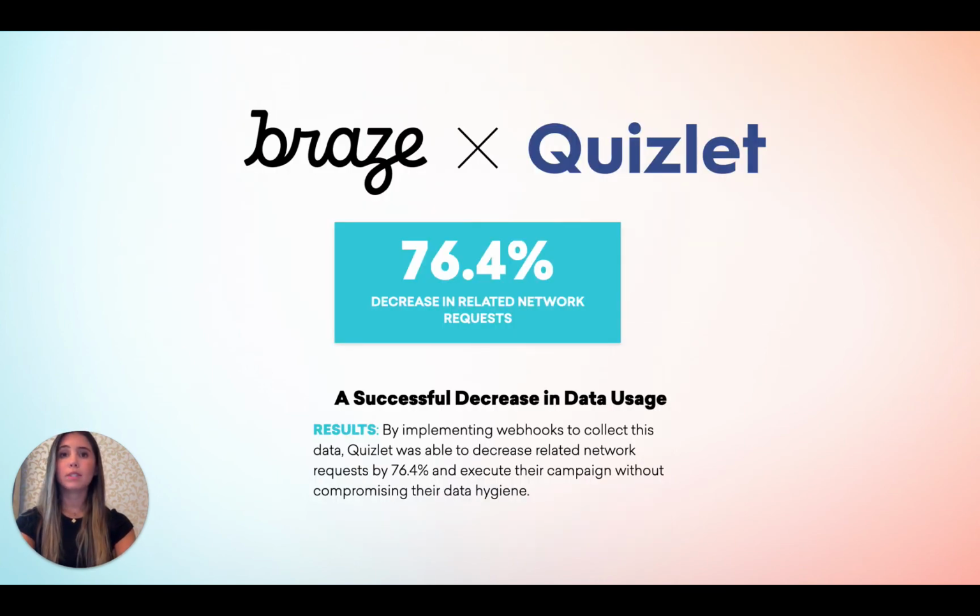When Quizlet attempted to collect data by running queries, not only was historical accuracy an issue, but so was the amount of data collected. Approximately 1.5 billion network requests would have been made per year with this method. In comparison, an estimated 354 million network requests will be made with the webhook method, which is a 76% decrease.